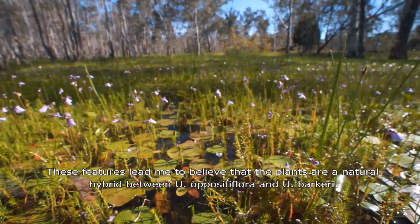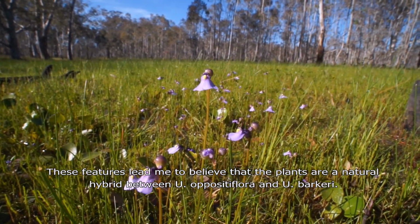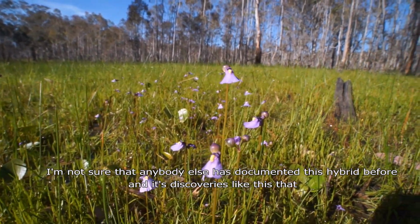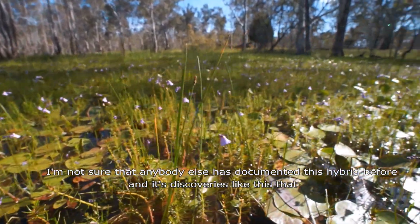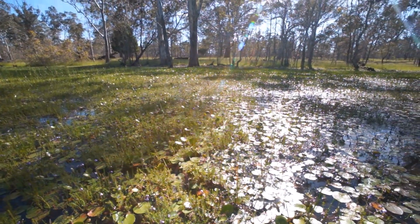These features lead me to believe that the plants are a natural hybrid between U. dichotoma and U. barkeri. I'm not sure that anybody else has documented this hybrid before, and it's discoveries like this that keep me searching for plants in the wild.